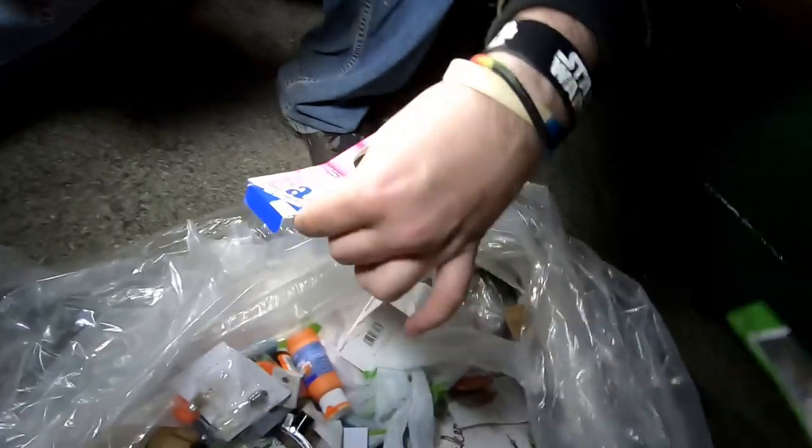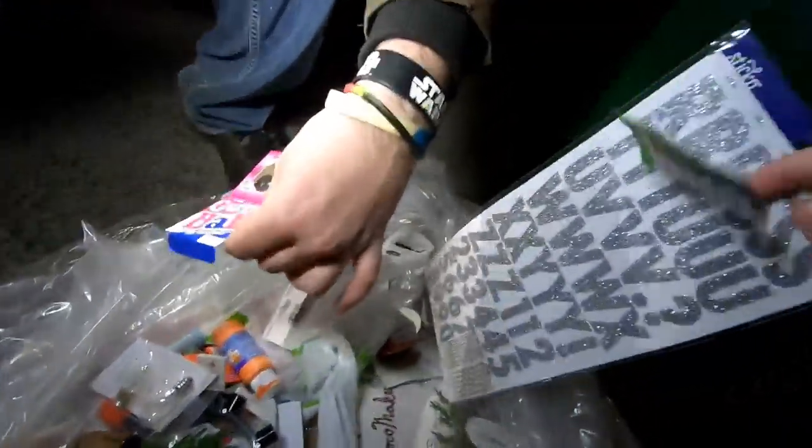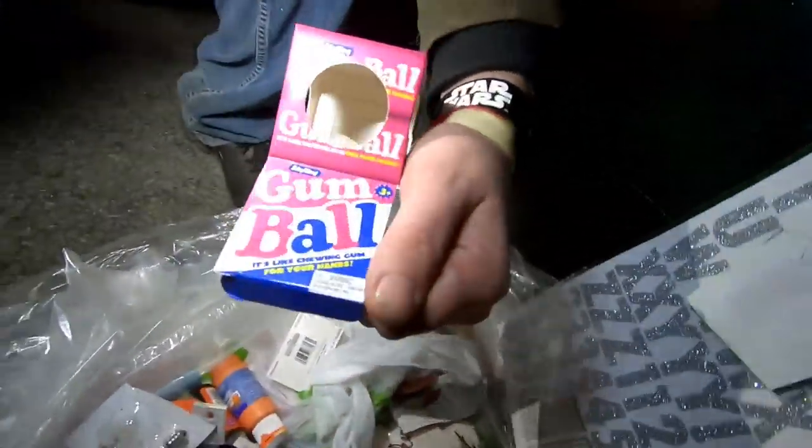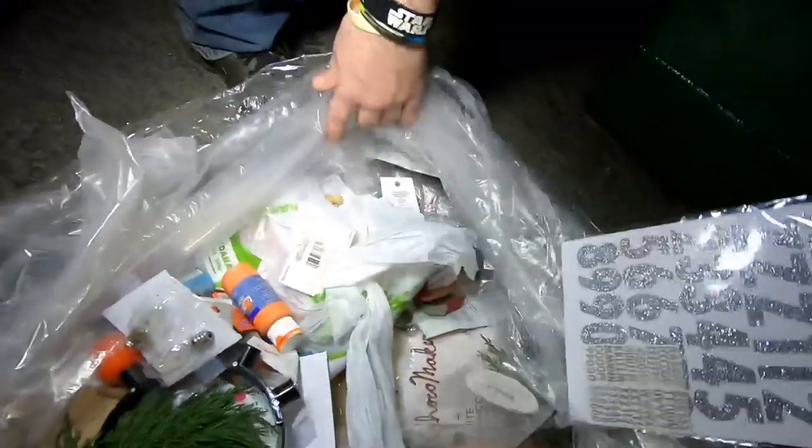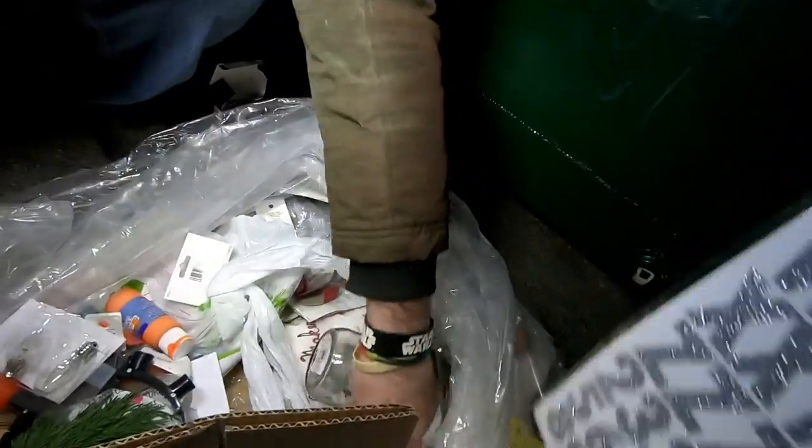Gumball, huh? Check this out. That's pretty freaking cool, man. Chewing gum for your hands. What? Oh, I need that. Where is it? That's what I'm saying. Please tell me that's in here. Whoa, look at that, man. Oh my god. Look at them. Not smiles. Even that, but that's cool too.